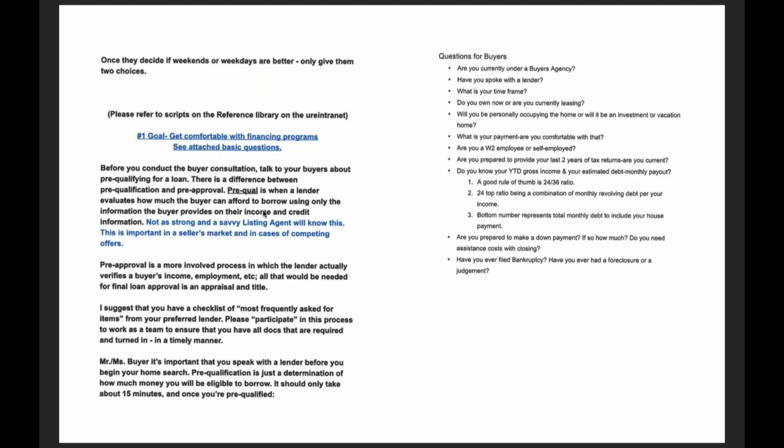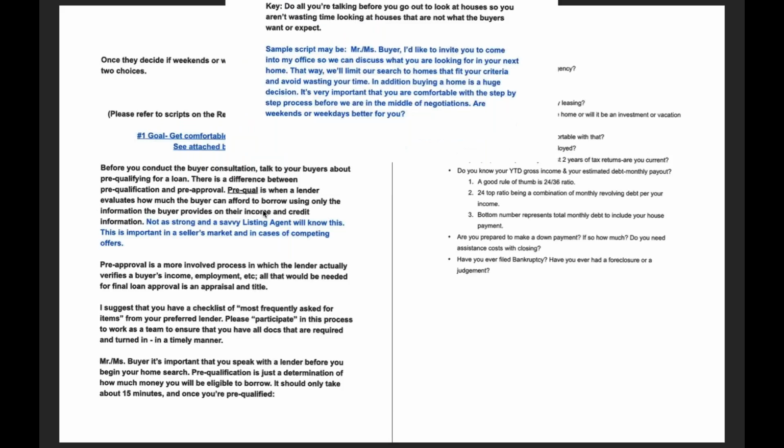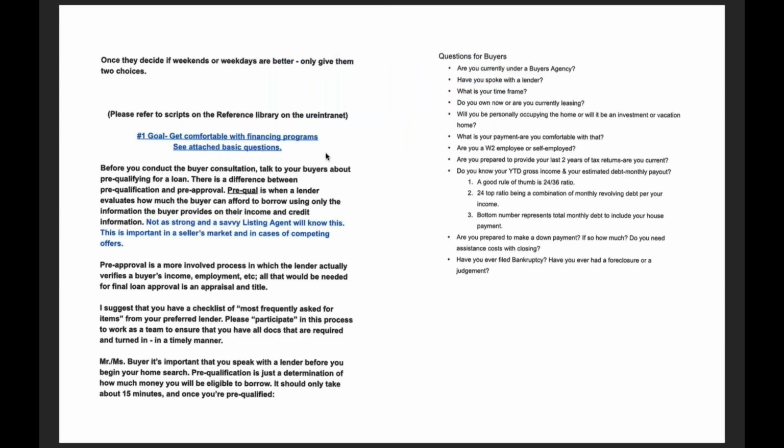Let me get to my page 2. Here we go. Please refer to the scripts in the reference library on the URE intranet. I have tons of listing objections on there, different types of scripts. I'm always finding better scripts. And a lot of people say, I don't like scripts. I don't feel natural with them. I kind of get that. I'm a naturally talkative person, so conversations on the phone kind of come easy to me. But scripts usually give you the 3 points that you want to hit.